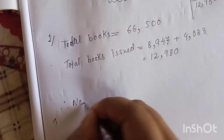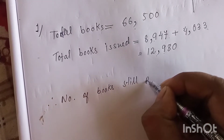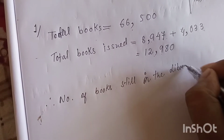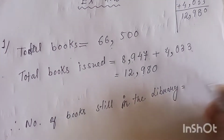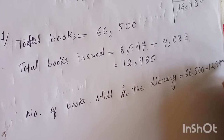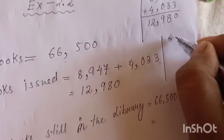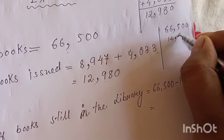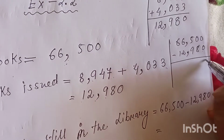Therefore, the number of books still present in the library is equal to, so we will minus these issued books from the total books. So total books 66,500 minus 12,980. Let's find it. 66,500 minus 12,980. Minus it. So 0 minus 0 is equal to 0, right?